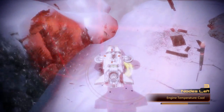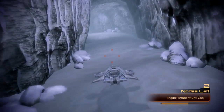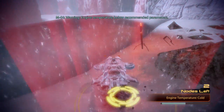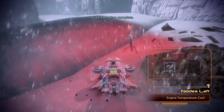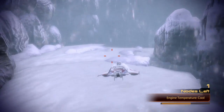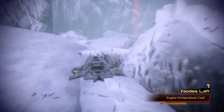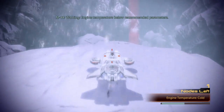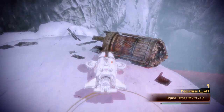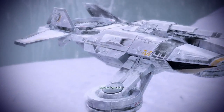Come on. Extraction complete. 2 to go. And my ow. Any progress towards not freezing to death seems to be reducing. Extraction complete. Almost there. Caution, engine temperature falling. Yes, I am aware. You were very repetitive robot. Where are you hiding my last objective? There it is. Everything's fine, Jarvis. Extraction complete. We good? Alright, got it.